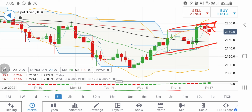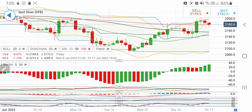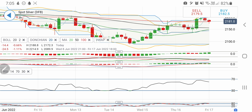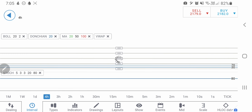However, right now it is trying to trade in this channel. The support on the downside at 2150 and 2140 is going to be strong. The oscillator is bullish, directional movement bullish, stochastic bullish here, trying to converge. It appears that it is trying to converge a little and cross over for a sell entry. The RSI is looking downwards. The stochastic is overbought on the 3-hour charts.